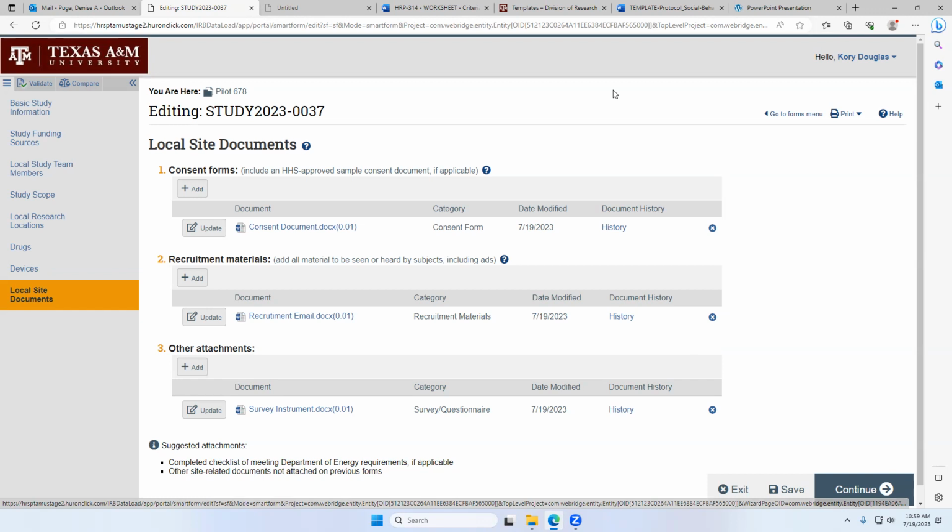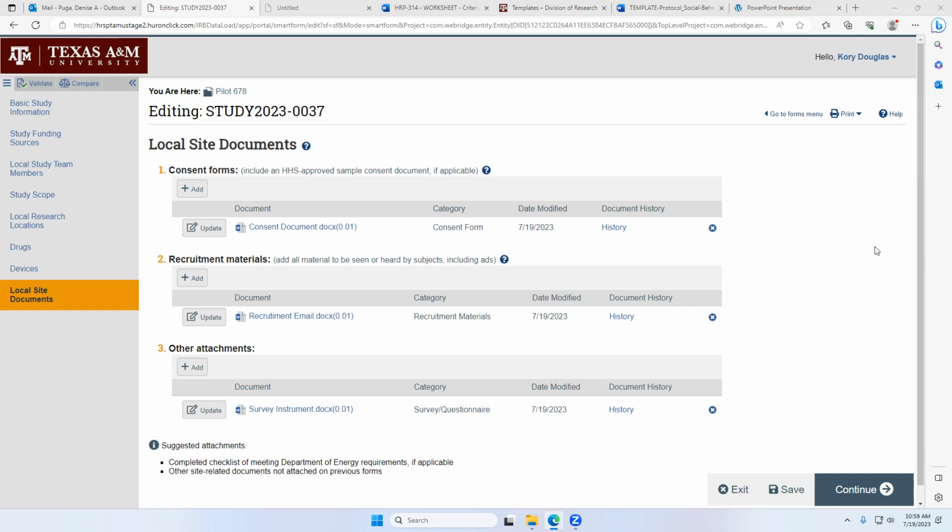I see a question. Yes, so the question is, does Huron generate auto email alerts when a study is about to expire? My understanding is that yes, you get one at 90, 60, and 30 days. And on the dashboard, there's a box that says these studies are set to expire, so you can see which ones are about to expire.